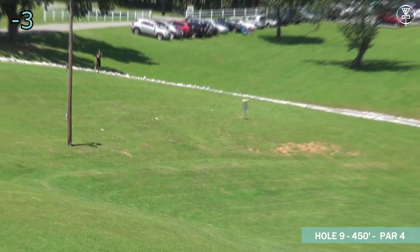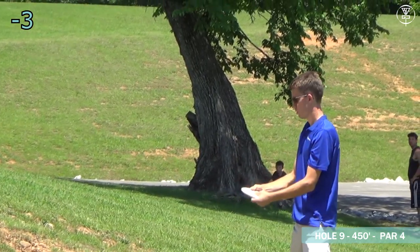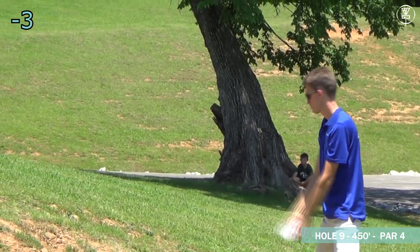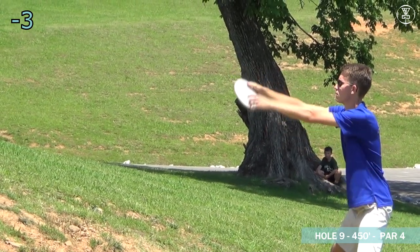Will had a real good shot there. They're rolling. I'm sure they're not going to consider this in their heads as a birdie, but it's still going to be a birdie for him. Yeah, I'm happy to get a 3 on this hole.